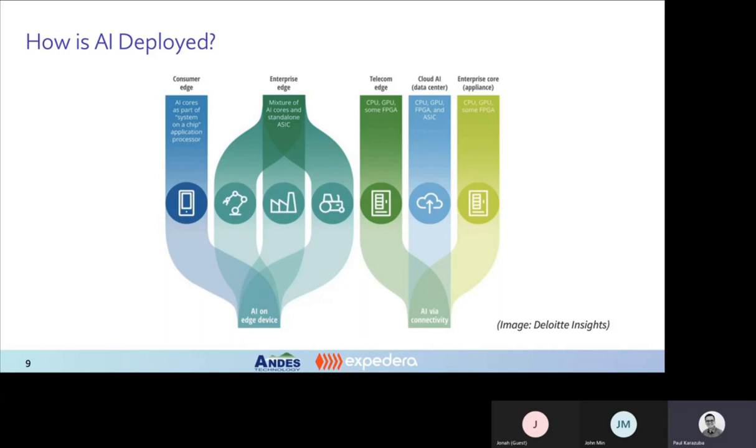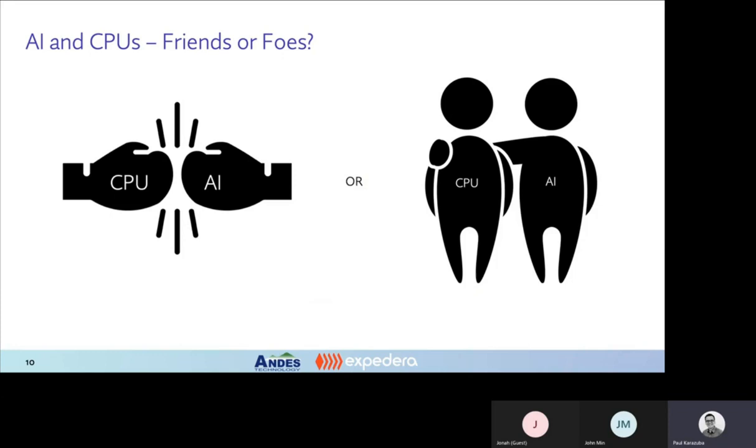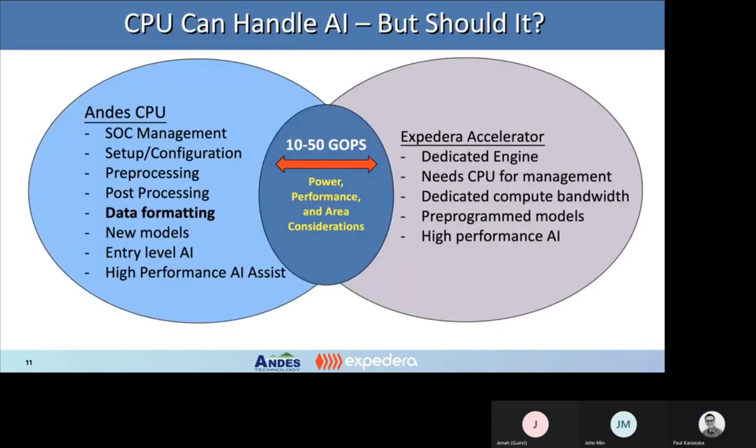As we move from edge to data centers and appliances, we see a whole assortment of AI deployment methods, from CPUs to GPUs and even FPGAs. So if there's one takeaway from this chart, it's that there is no standard way of deployment of AI algorithms, which brings us to the question: CPUs and dedicated AI accelerators, are they friends or are they foes? And which is the right platform for running your AI algorithms? So John, let me pass it to you here.